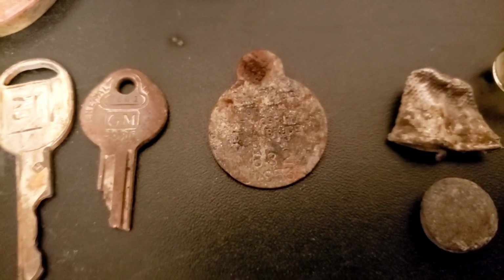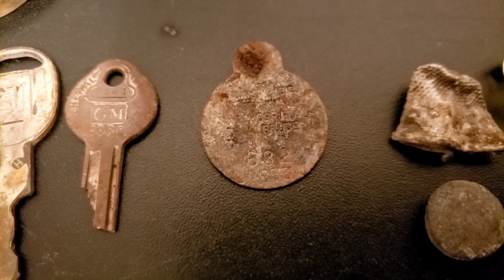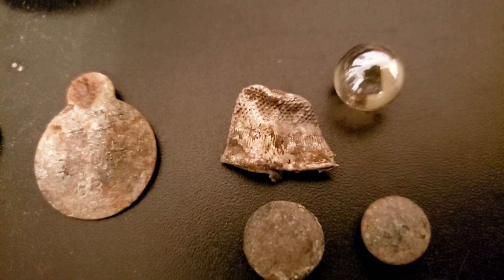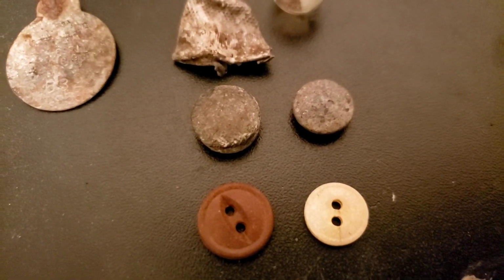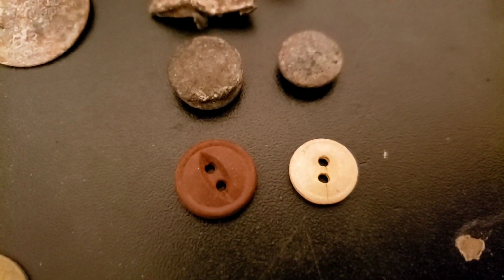And I also got this tag here. It is actually my oldest ever dog rabies vaccination tag from Ottawa, Kansas. Not the town I was in, and it's dated 1953. And then I also got onto a crushed up aluminum thimble, a Cleary marble, and then 4 buttons. I got two snaps, and then 2 older plastic ones, probably a Bakelite of some sort.